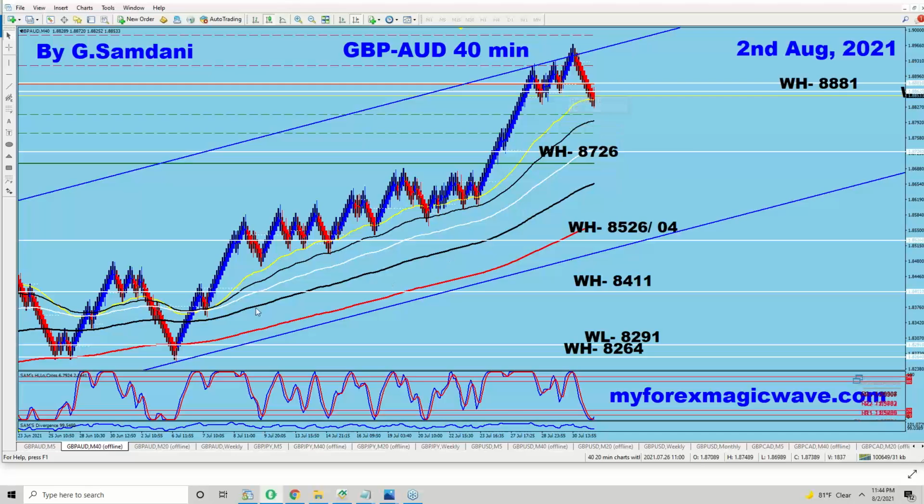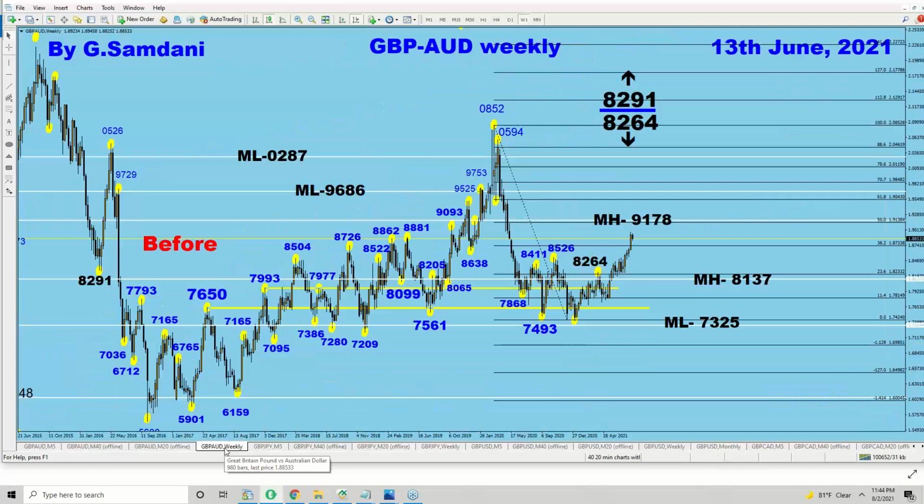Pound Aussie is also beautifully going up, and it's a nice long setup. By the way, the weekly chart is like this, nice and clean going to the upside. I think we're going to go a little bit more, at least 50% of this fib here, which is coming in line with the 91.78 number, the monthly high, right?